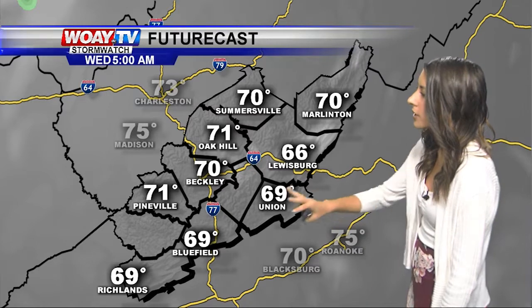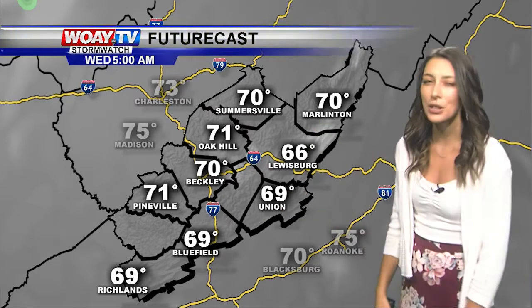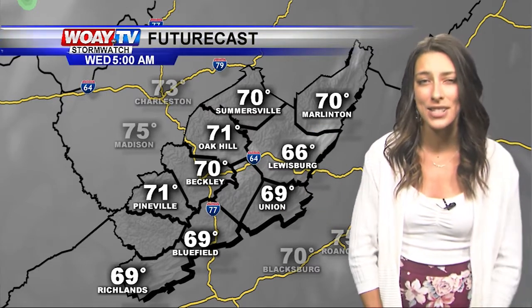And then we're going to go into the overnight hours. We're drying things out. Temperatures only cooling on down once again back into the upper 60s and some low 70s, so a very warm night once again.